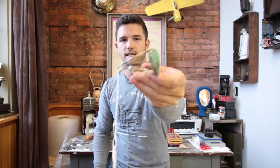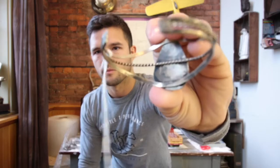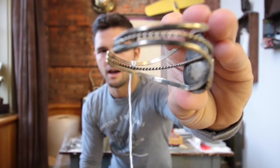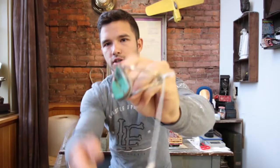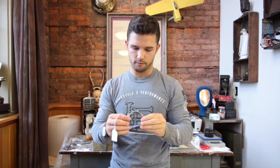This is a really great piece. It is a bangle, a cuff, whatever you want to call it, a bracelet. It is sterling silver. It is marked sterling on the inside here. Hopefully it focuses on that. Great piece of turquoise. I love turquoise. Turquoise always sells really well for me. He was asking $10 for this. Again, I got him down to about $5, which is probably the best thing I bought from him because I can sell this for about $29.99 to $39.99 on eBay. So keep your eye out for that.